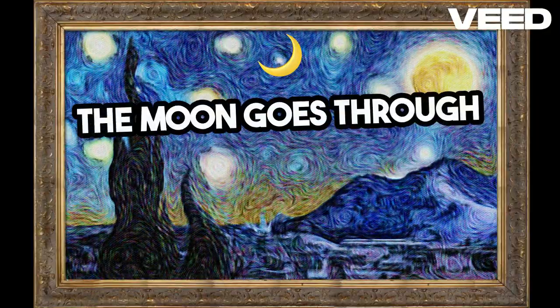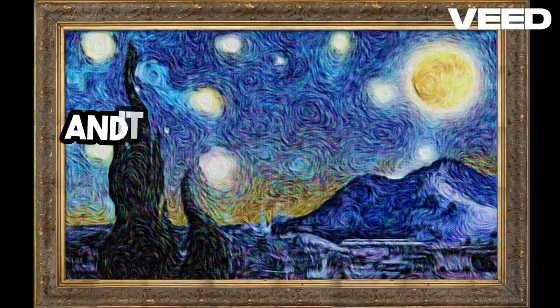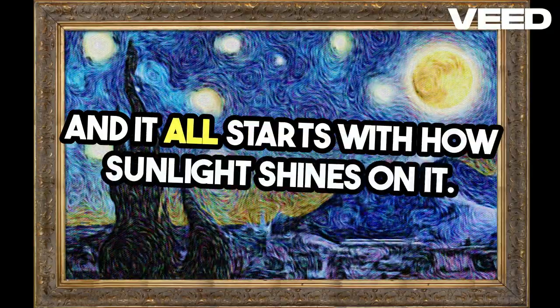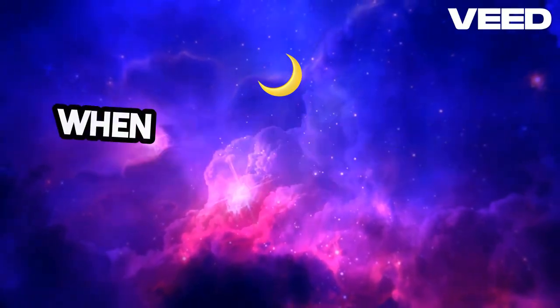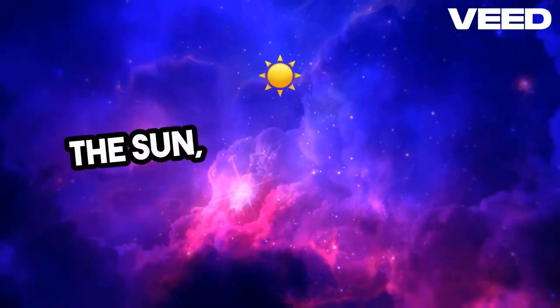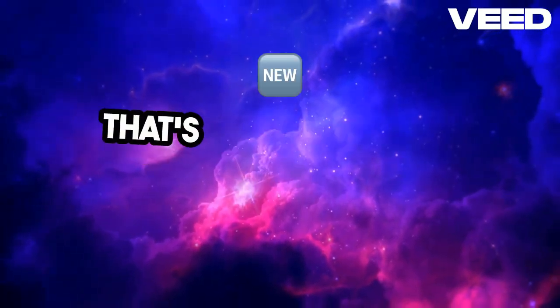The moon goes through different shapes called phases, and it all starts with how sunlight shines on it. Imagine the moon as a big, glowing ball in space. When the moon is between the Earth and the sun, we can't see it at all. That's called the new moon.